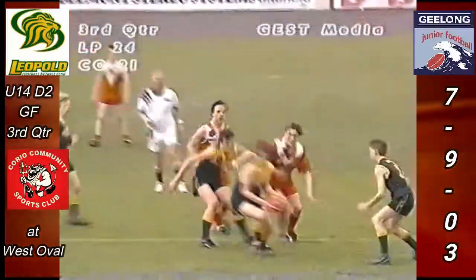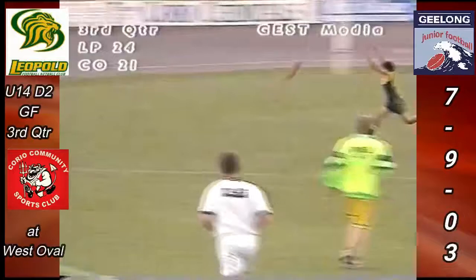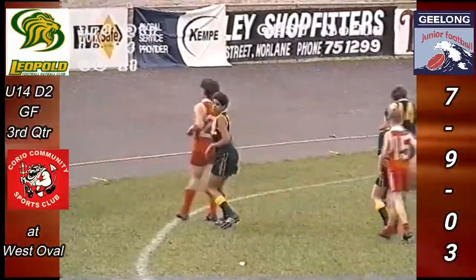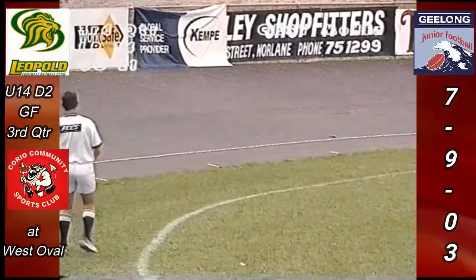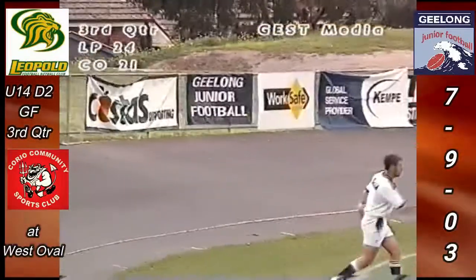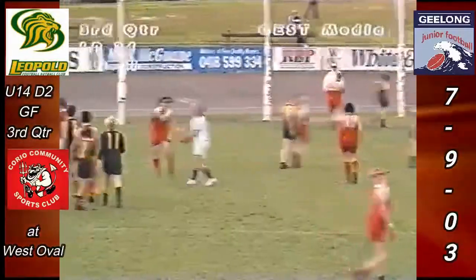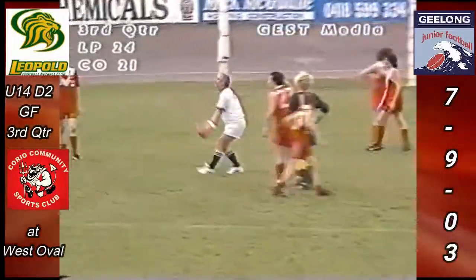Lawrison knocks it down, but only as far as Sam Hughes for Leopold. Hughes kicks it over the top to Ryan Rich. Ryan Rich gathers it, but loses it across the line. 45 metres around from Leopold's goal. We'll have a boundary throw-in. The scores are 24-21. Leopold lead by 3 points. Rich coming off, and Sam Hughes coming on for the Lions. And the umpire just clearing the pack, and there'll be a ball up.